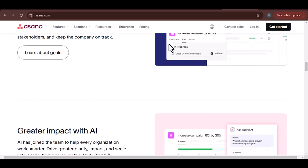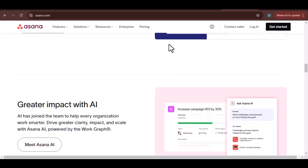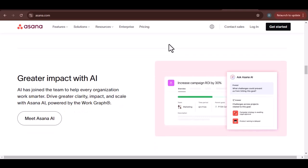Another key difference is the level of customization. Jira is highly customizable, allowing you to tailor the tool to your specific workflow. Asana is also customizable, but to a lesser extent.